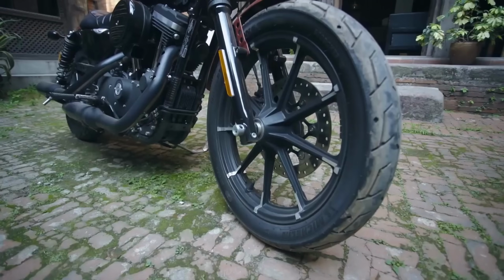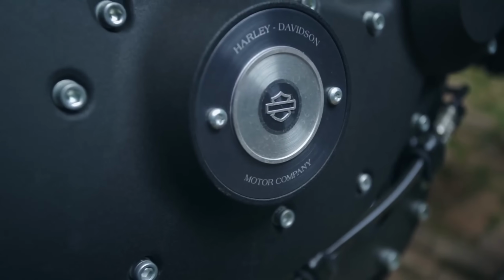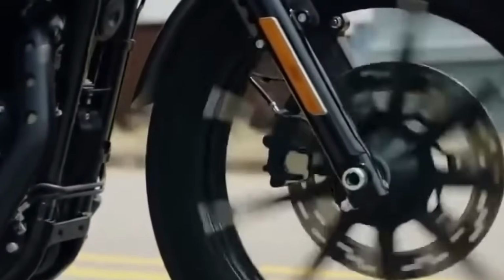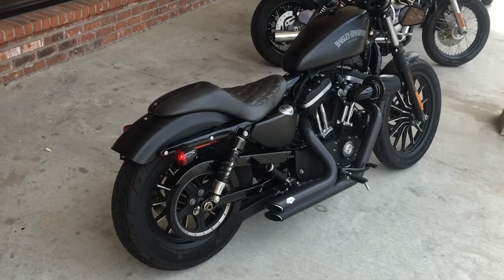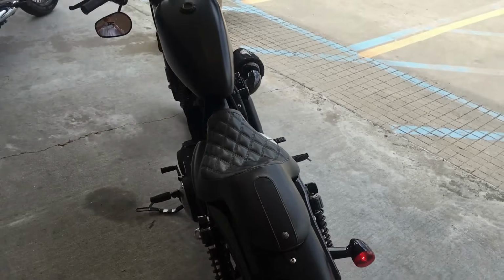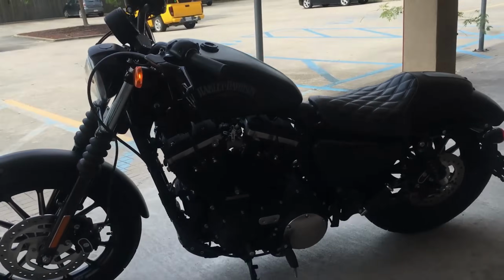Best of all, the Iron 883 comes in at a starting price of just $11,999. For a bike this dependable, that's one of the best values you'll find at any Harley-Davidson dealership, and you can often find even better discounts if you keep an eye out. Parts are easy to find, and there's a massive community of riders who swear by this machine's bulletproof reliability. It's one of those bikes that can stay in the family for generations without losing its charm or dependability.